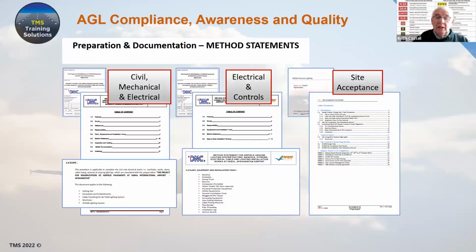And this slide just shows a project that I was involved with in Afghanistan, in Kabul. And in Kabul, you can imagine it was a challenging project for obvious reasons. But how did we ensure that thereafter we could support the Kabul airfield? It is because we had to get everything correct in the first place, even down to getting the equipment that we were going to install on site. That was a challenge in itself.